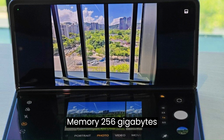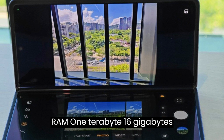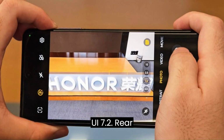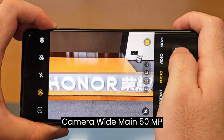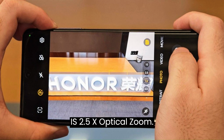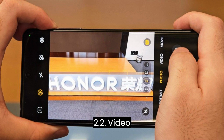Memory: 256 GB 16 GB RAM, 512 GB 16 GB RAM, 1 TB 16 GB RAM. OS/software: Android 13, Magic UI 7.2. Rear camera: wide, main 50MP, f/1.9, PDAF, OIS, ultra-wide angle, 50MP, f/2.0, PDAF, telephoto, 20MP, f/2.4, PDAF, OIS, 2.5x optical zoom. Front camera, 16MP, f/2.2, cover camera, 16MP, f/2.2.